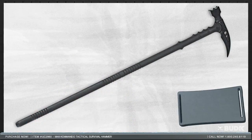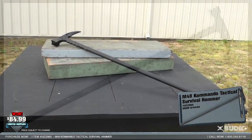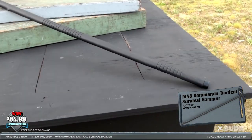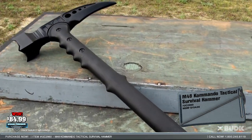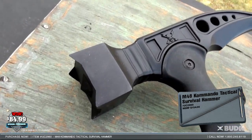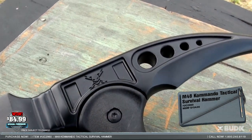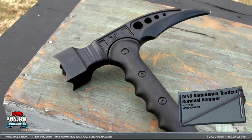Now here is the M48 Kommando Tactical Survival Hammer, retailing for $154, but on sale for $84.99. The M48 Kommando Tactical Survival Hammer from United Cutlery is the perfect companion for hiking and camping. With a 37.375 inch overall length, it's great as a walking staff while camping. The cast 2CR13 stainless steel black oxide coated head can pummel almost anything with ease.